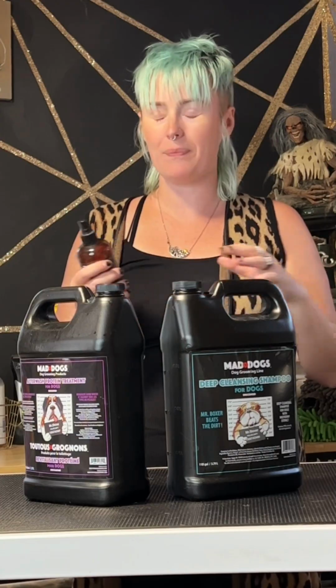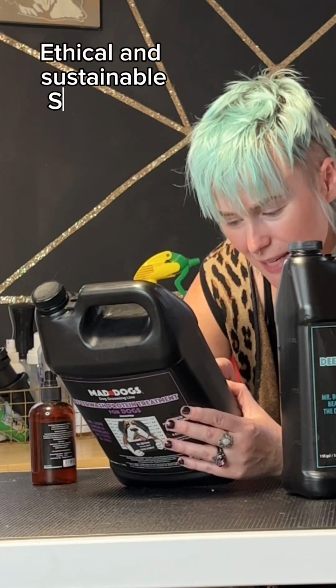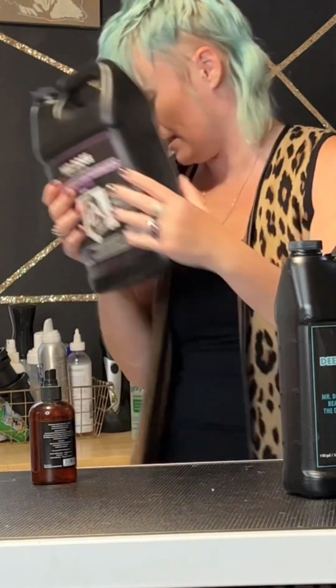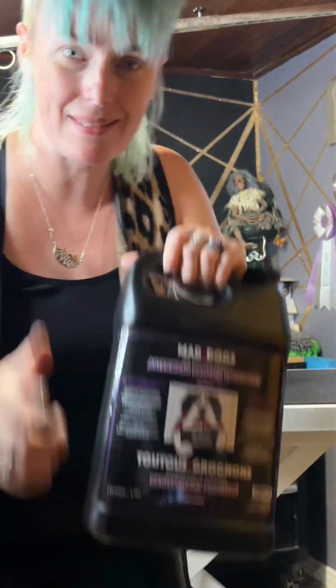Everything is made in Canada. And this is all paraben and sulfate free. Everything is ethically sourced, all of the ingredients. Life is hard. All of the ingredients are ethically sourced. A portion of proceeds go back to, I'm gonna read, ethical and sustainable source of income for the indigenous people of the Amazon rainforest. You can read that on the website for yourselves, but anyways, it says that on the bottle.